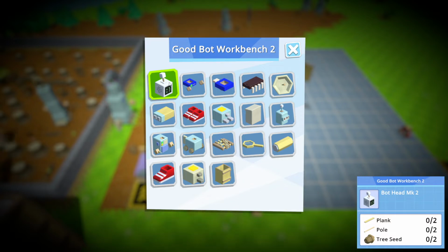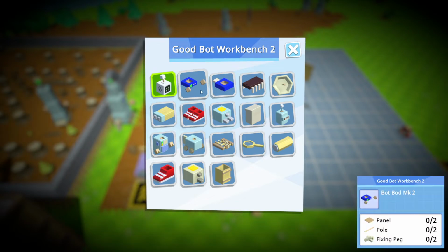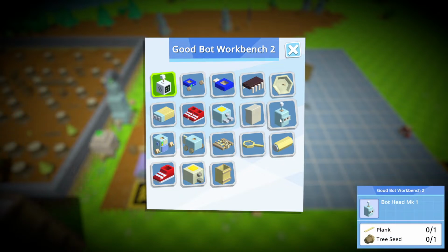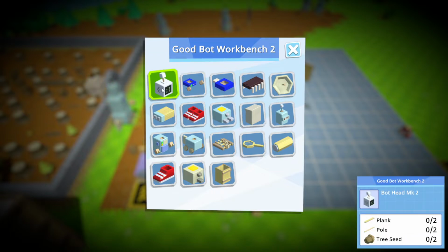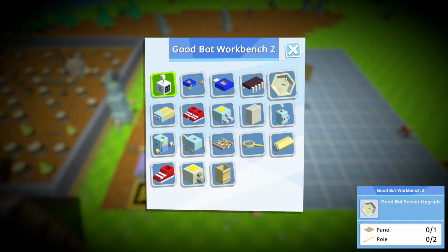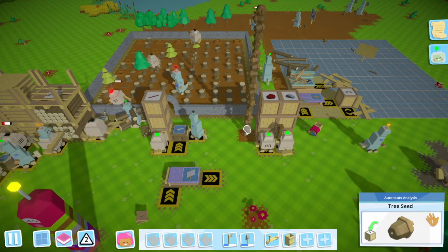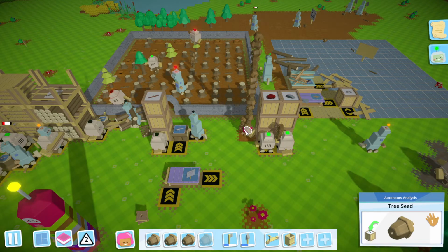Mark 2. Okay. Alright. Good bot speed upgrade versus crude bot bod. So there's one head. Bot head Mark 2, bot head Mark 1. Is there a difference between the 2 bots? I do not know. I'll just have to build one and find out. But there's some stuff. Power upgrade. Stuff that I want. Speed upgrade. Where's the hand one?